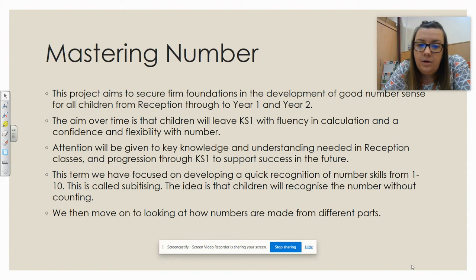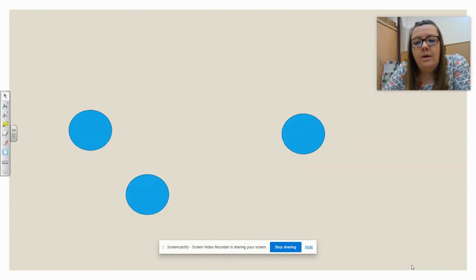This term, we've focused on developing a quick recognition of number skills, and this is called subitising. The idea is that children will recognise the number without counting. So I'm going to show you one of the examples now. So what we would do in class is we would show children a number like this. And it's almost that quick. So we would expect the children to look at the picture and then be able to tell us what number they saw. So obviously in this image, there are 3.